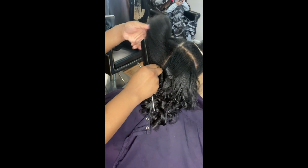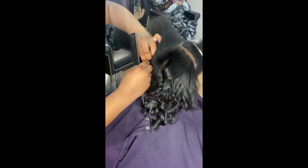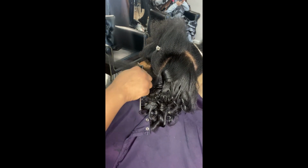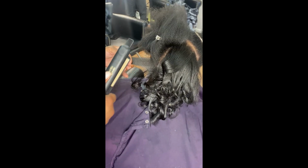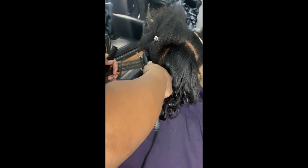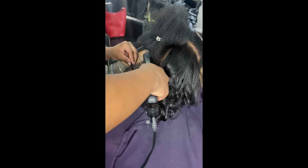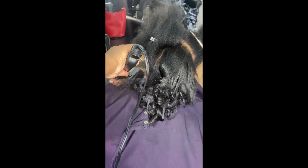She took her time, was not rushing, showed my hair some love. Yes, much needed love. And I can't wait to my next wash day just to see how my curls revert. I'm praying that all of my hair reverts.